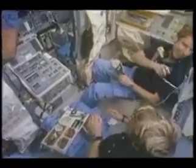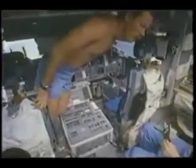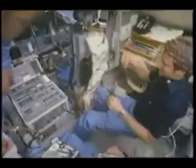We did try to eat together as a crew, at least for the evening meal, and that seemed to work very well. It was a nice time for us to review what had happened during the day and to discuss what was coming up next, which always seemed to me to be re-entry. It seemed like we were always talking about re-entry.